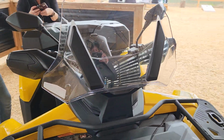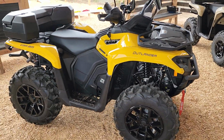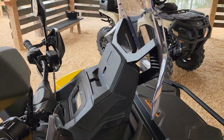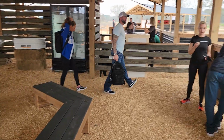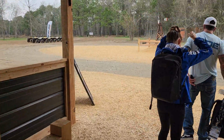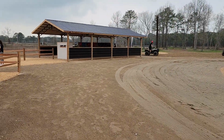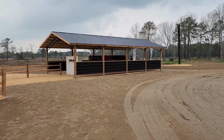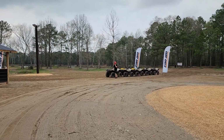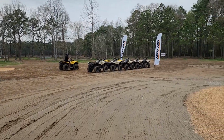There's the new windshield. New phone holder. Box on the back. Very nice. Areas to get helmet up. It's not raining right now, but it's definitely been a little on the muddy side.